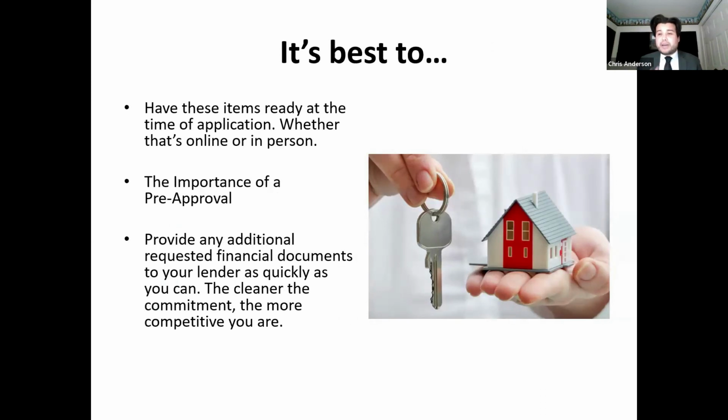It's best to have these items ready, whether that's online or in person. Sometimes when I have conversations with potential borrowers, we would actually fill out the application there face to face, and it's best to have these documents ready ahead of time. Often I'll make copies for folks, because obviously we don't want to keep the actuals, but this way we have it then and there. Another way is, once you complete the application online, there will usually be an online portal or a secure email exchange. So if you have these income documents in PDF format, you can safely upload them that way, and your lender can usually print them out on their end.